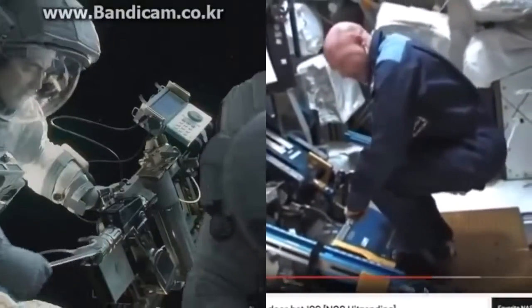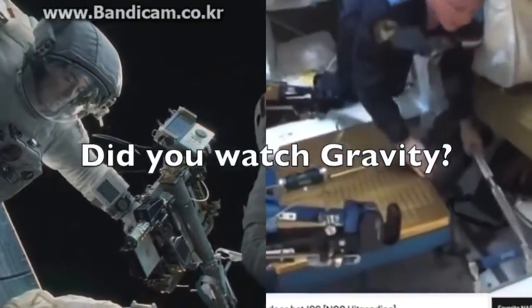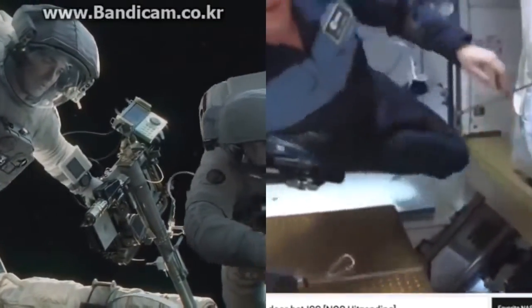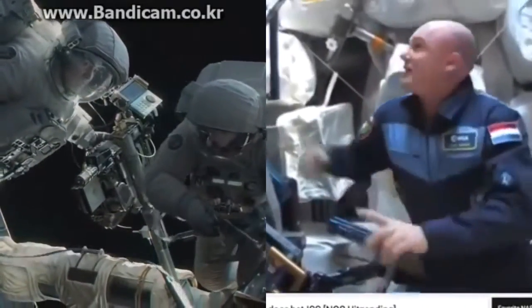That was it. I haven't seen a cut since. We're talking 40-plus minutes into this video that I've watched, and I've not seen anything cut, and I've not seen any evidence that they're staging any of it. I have not seen any green screen evidence, any evidence that it's being used in a plane whatsoever. It just looks like this guy is an astronaut, and he takes a lot of pride in what he does.